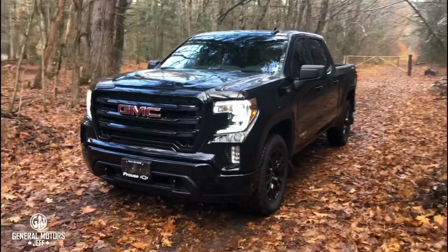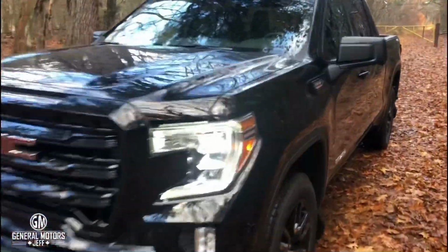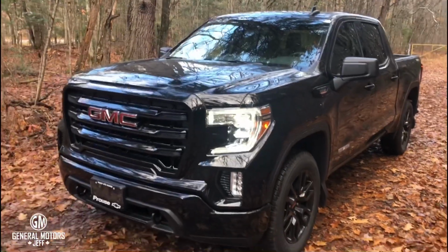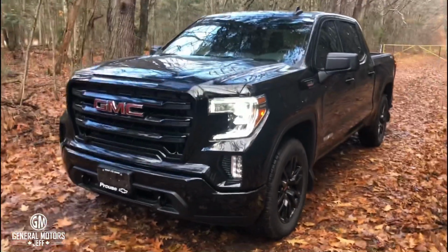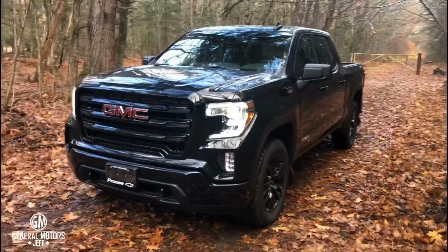So here it is, the 2021 GMC Sierra Elevation Edition with, underneath this hood, the Duramax 3-liter turbo diesel. This thing is such an amazing motor. We're talking 460 foot-pound of torque. To put that in perspective, that is the same torque that we're getting out of our big monster 6.2-liter 8-cylinder that we've got in some of our trucks, all right?